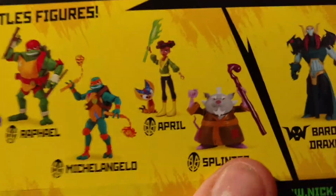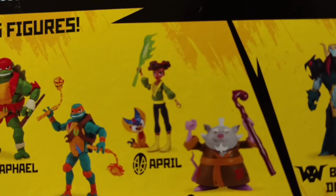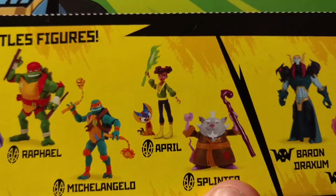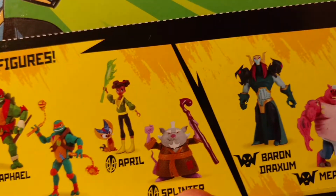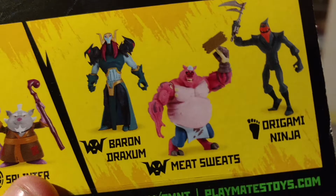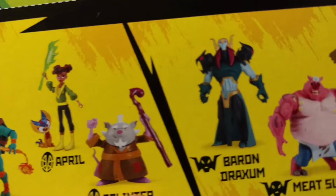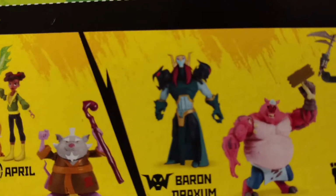I actually want to get the April figure because I want to customize her into my version of Angel, who is an ally from the 2003 series and the IDW comics. I just want to make my own version of her for the 2012 series. And I also want to get Meat Sweats, because he's probably one of my favorite villains from the series. And Baron is a favorite, but he's not as big as Meat Sweats, because I haven't really seen him much in action yet. Just in the premiere episode, and I am willing to see that guy again.